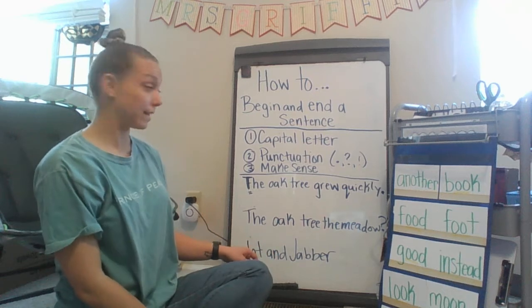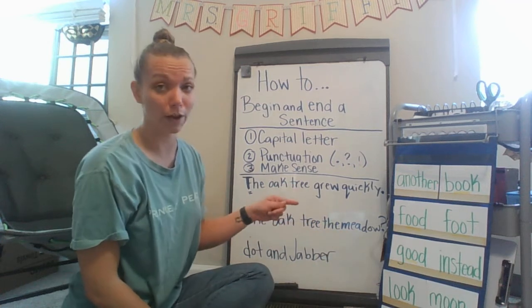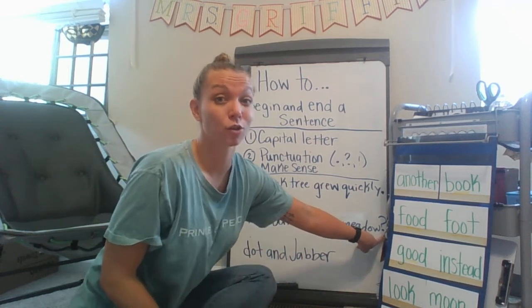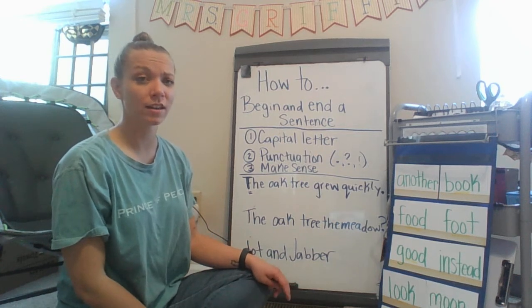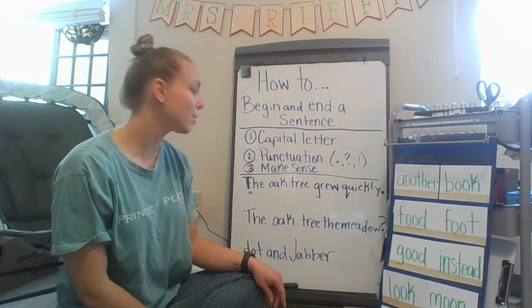Let's look at our second sentence. The oak tree, the meadow? Question mark? Well, I see a capital letter. Good start. I see punctuation. Great way to finish it. But the oak tree, the meadow, does that make sense? No, it makes no sense at all.